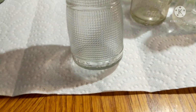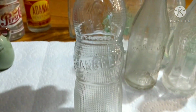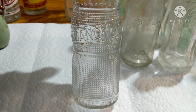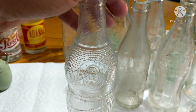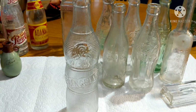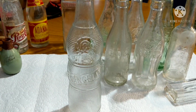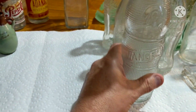Oh, there's another Coke. What do we got? We got actually a very common Evangeline Art Deco bottle. I think I got two of those. This is the better of the two. Pretty nice bottle, nice shape to it.